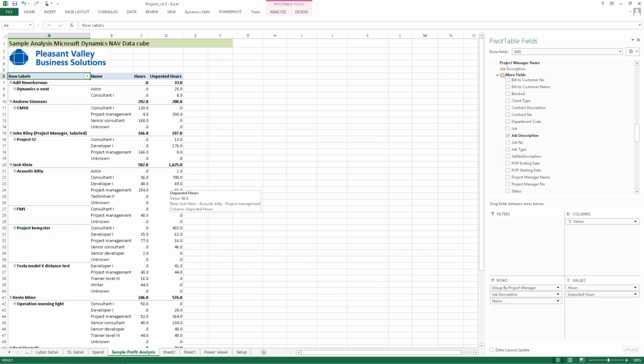data. So this was Microsoft's vision about 5 years ago. And now let's fast forward to NAV 2016 and something that came out last year called Power BI.